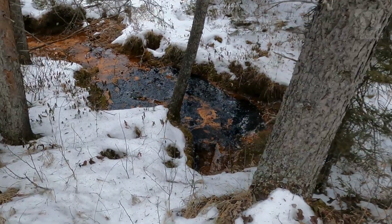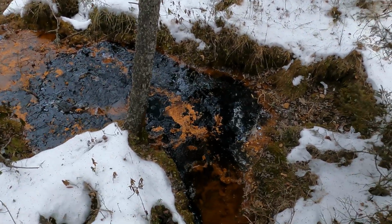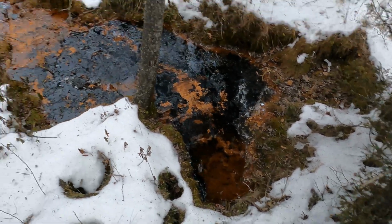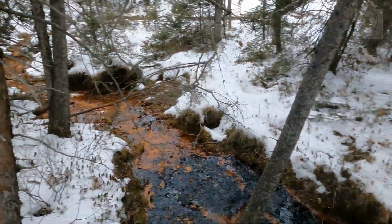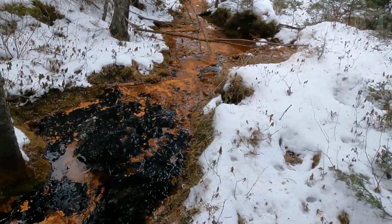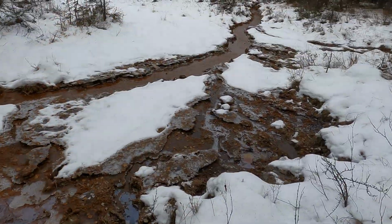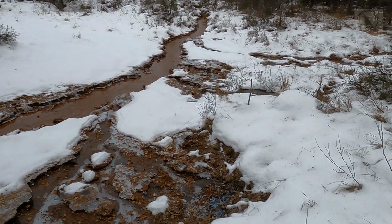And there's one right here too. Same area, another spring coming out of the ground. Here the spring's kind of full like a river running through the spruce.